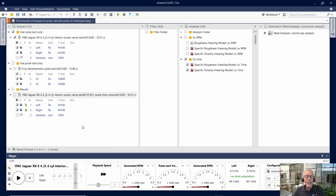You cannot analyze a pulse tachometer using the tools of Artemis Suite. Very often it's useful and important to be able to analyze the tachometer itself. If you have the ramp tachometer, you can. But if you have only a ramp tachometer, you cannot have exact phase reference. You cannot use the target order tool of the sound engineering project, which is an incredible set of tools. So let's see what we can do.